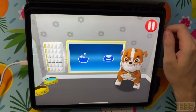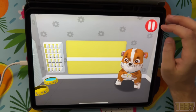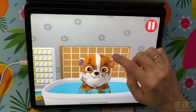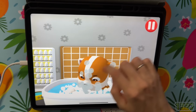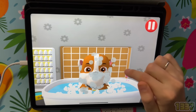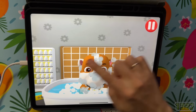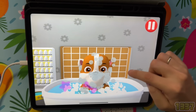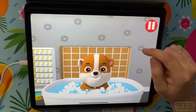Give the pup a bubble bath before they go to bed. Tap the blue picture of the bathtub to take a bath. The dirt is gone. Now tap all the bubbles to pop them. Yum! All right, the bubbles are all gone and so is the dirt.